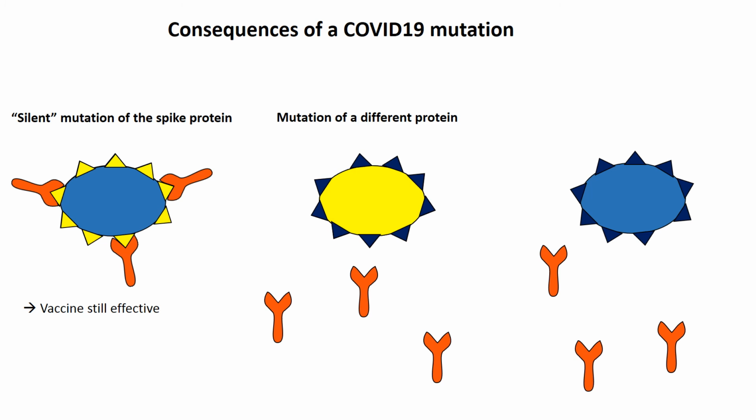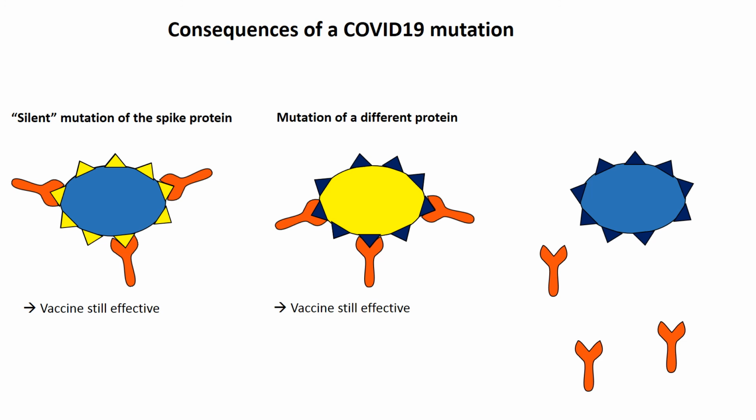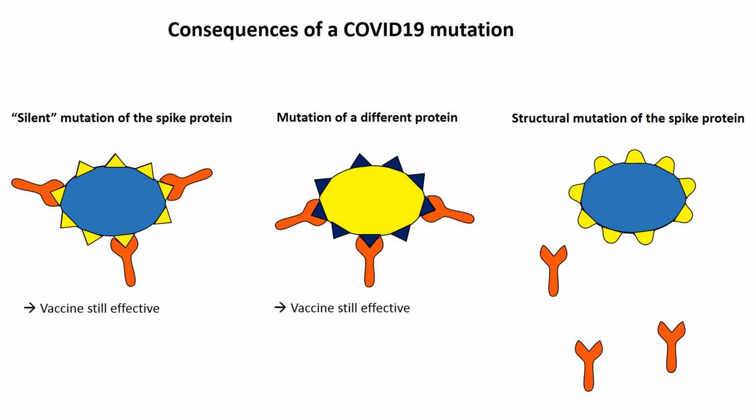A different scenario is a mutation of a different protein other than the spike protein. In this case, of course, the spike protein hasn't been changed at all, and the antibodies can still bind to it, stop the virus, and the vaccine is also still effective. The last case is a structural mutation of the spike protein. Here you see the triangle shape has been changed to a dome-like shape, and now the structure is changed so that the antibodies cannot bind and detect the virus, and therefore they cannot stop the spread of the virus. In this case, the vaccine will be ineffective. However, this has a low probability.